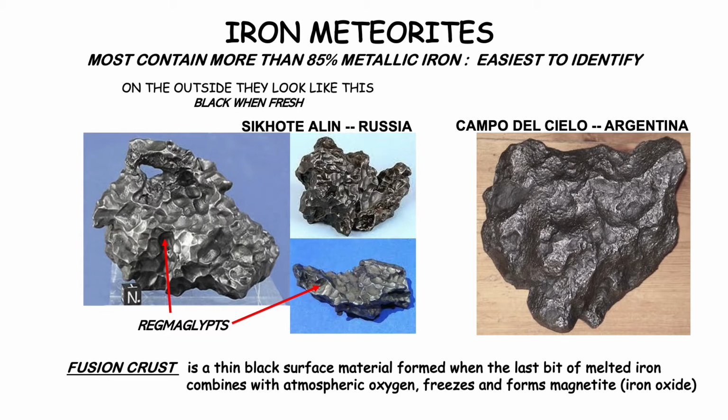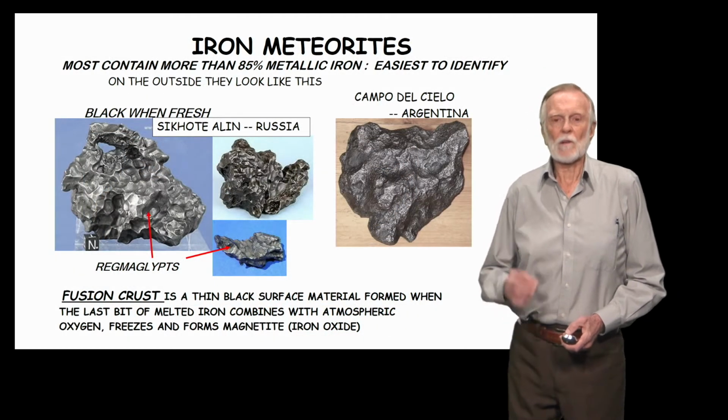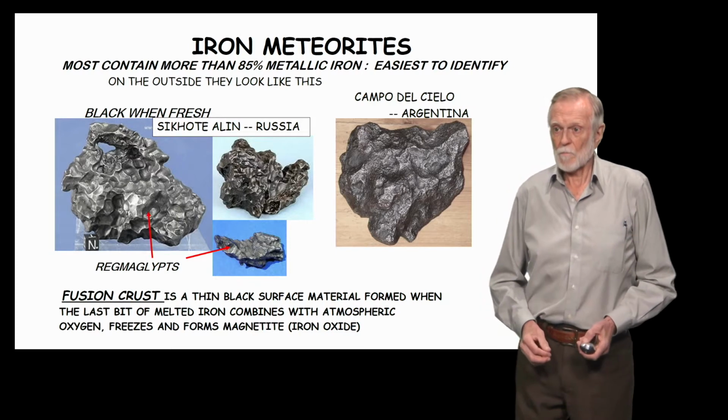It is the result of the freezing or solidification of the last little bit of melt that was forming on the surface of it as it came through the atmosphere. It's a mixture of iron from the meteorite and oxygen from the atmosphere.